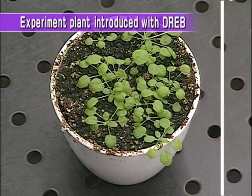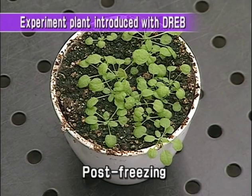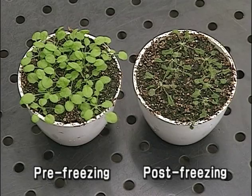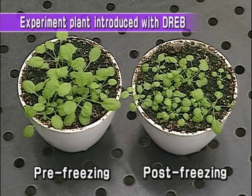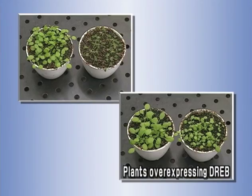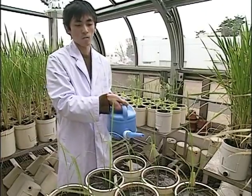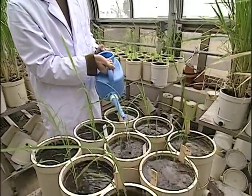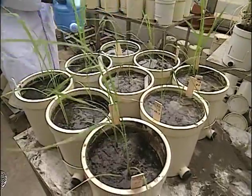These transgenic plants were evaluated under greenhouse conditions for tolerance to drought, salinity, and low temperature. As a result, the transgenic plants carrying DREB genes showed tolerance to drought, high salinity, and low temperature.